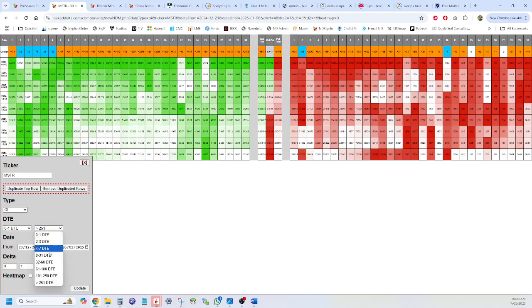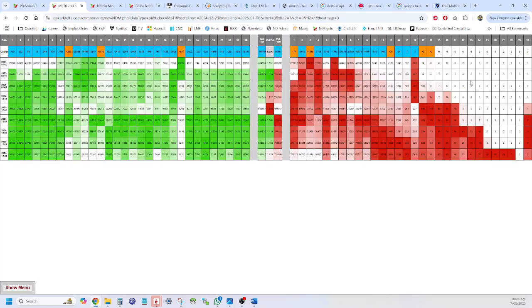I'm not filtering anything here. I mean, I could filter, but I really don't have to. The filtering is really for tops and bottoms. Once you're in motion, once your market is trending, the filtering becomes a little bit irrelevant.